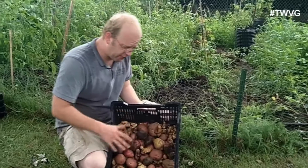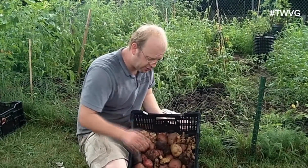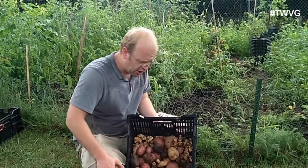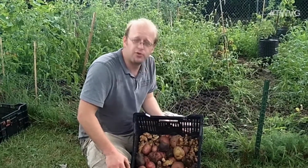So with that being said, we're very, very pleased with these. Again, if you have any green portions on them, you don't want to eat them because they are toxic. But a great harvest, very pleased with the harvest and the way that we planted them, the best we've had.